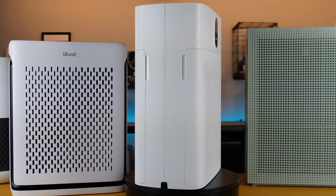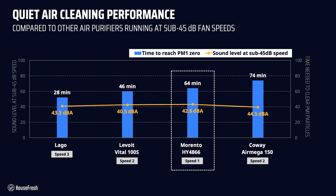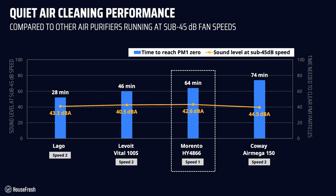We can also compare these results with other smaller air purifiers running at sub 45 decibels. When accounting for sound, the performance is better with the LEGO and the Levoit Vital 100S, but the Morento HY4866 was 10 minutes faster than the Kowei Air Mega 150.